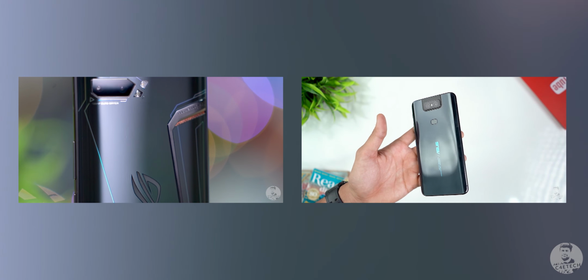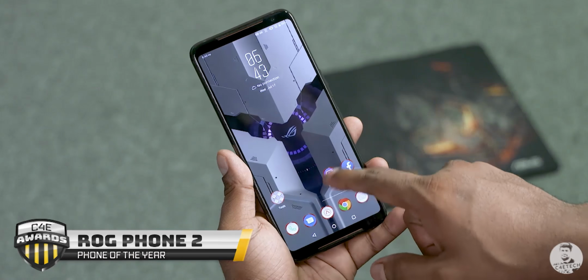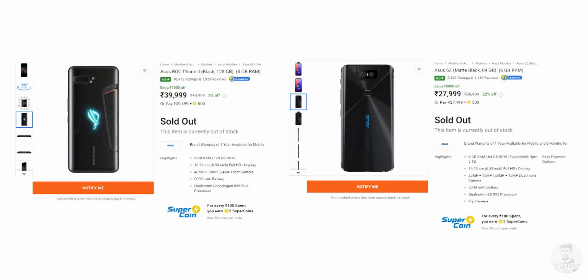Now before we wrap, a couple of honorable mentions. The ROG Phone 2 and the Asus 6Z, they both have most definitely earned their spots on this list. The ROG Phone 2 was in fact our phone of the year 2019, but sadly they aren't in stock and it doesn't seem like Asus intends to bring them back. Hence, they're just honorable mentions instead of recommendations. So these are the 2019 flagships that you should be considering in 2020.